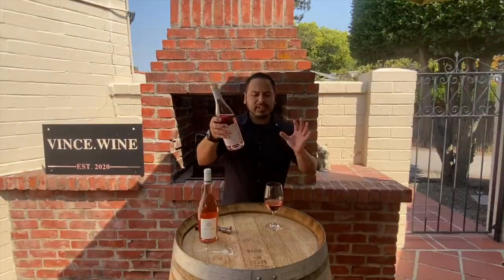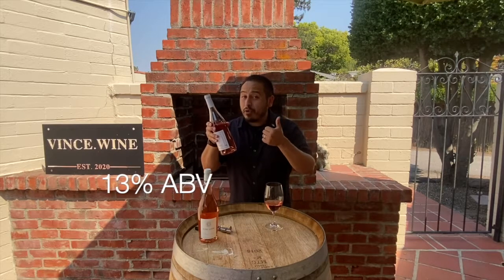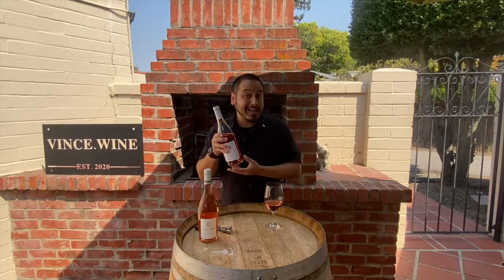Let's check on the bottle. Okay, I was a little off. This is actually 13%, but even 13% is fairly high for an old world, especially rosé and white wine, which are typically around 10 to 12%. Touch of heat, but it's still not going to get you drunk, so it's perfectly enjoyable, especially on a hot day like this.